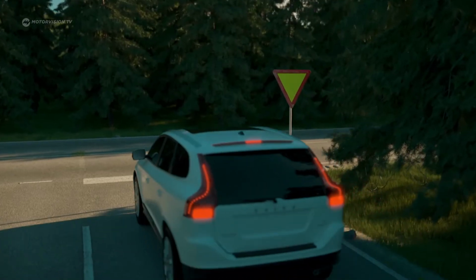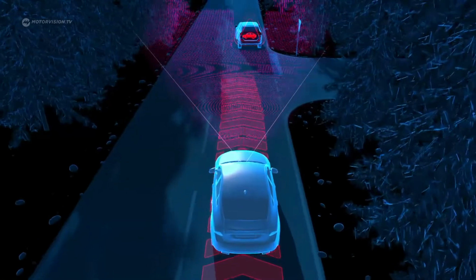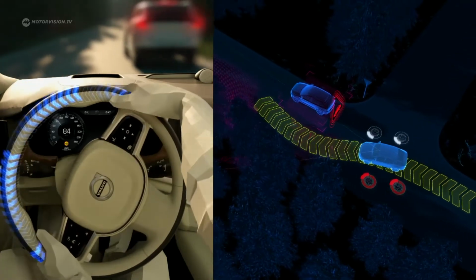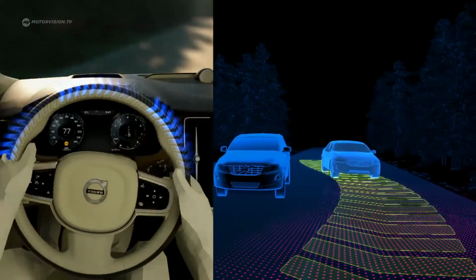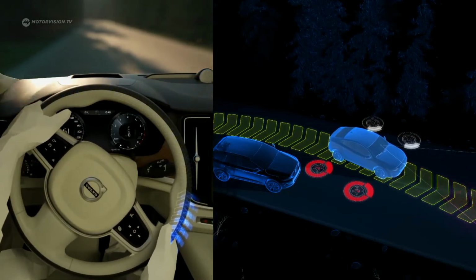The basic equipment includes the city safety system. In an emergency, for example, the car steers and brakes independently. It combines systems for collision avoidance with steering assistance. The new feature is active in the speed range between 50 and 100 kilometers an hour.